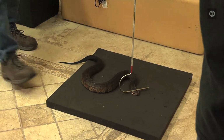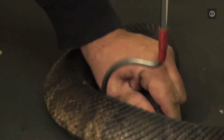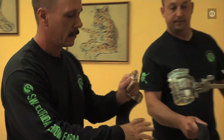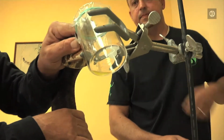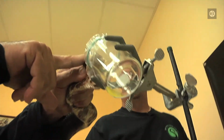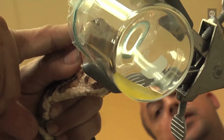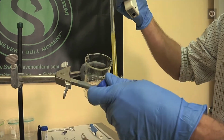Truth be told, there is much more to learn about snake venom. For the crew of Southwest Venom Farm, it's a risky business, but it's all in the name of science. Scientists from all over the world request these samples for research, which could one day take a bite out of cancer, diabetes, and diseases like Parkinson's and Alzheimer's. A little later in the show, we'll be back with the team of Southwest Florida Venom Farm to learn more about where the venom goes and the importance of how it is transported.